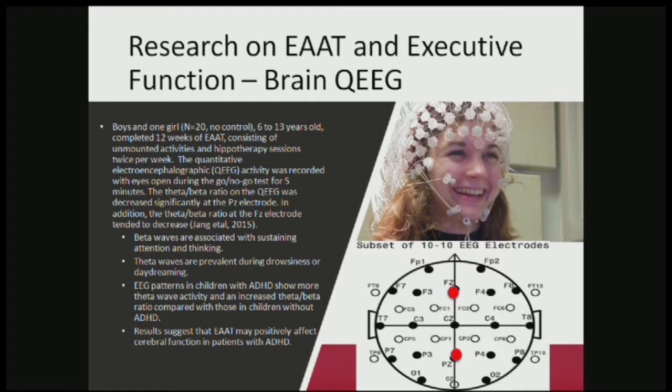Can you answer, is it just that it's physical activity, or does therapeutic riding do something different than physical activity? Well, that's just it. We don't know. We're saying physical activity. That's why I made the argument that therapeutic riding is physical activity, and there's proof that physical activity changes executive functioning, can improve executive functioning. That's why it's significant to our field.